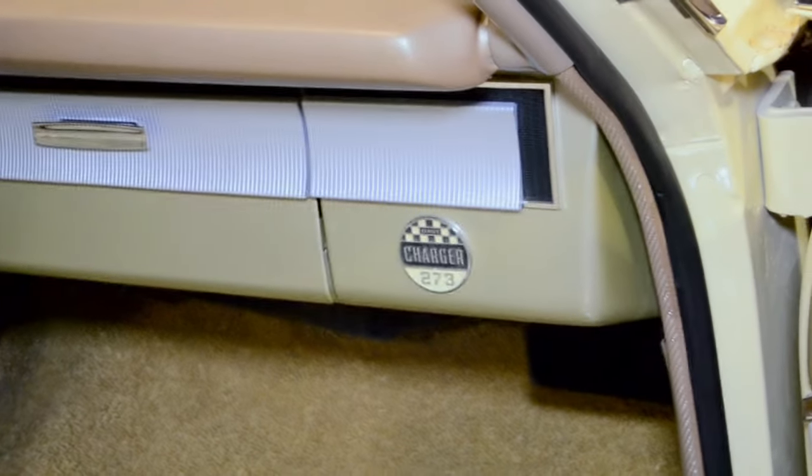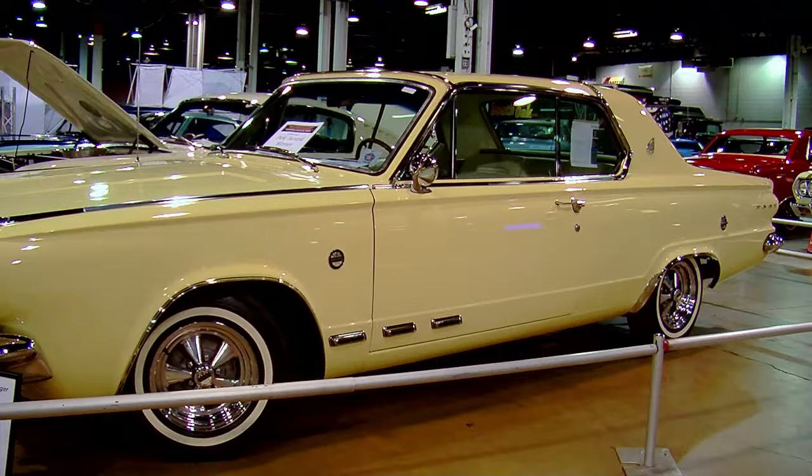So tell me about your experience here at the Muscle Car and Corvette Nationals. Is this your first time at the show? First time at the show. Never heard of the show until March this year. But it's awesome. I couldn't believe it when we got here yesterday. Yeah, some neat stuff.